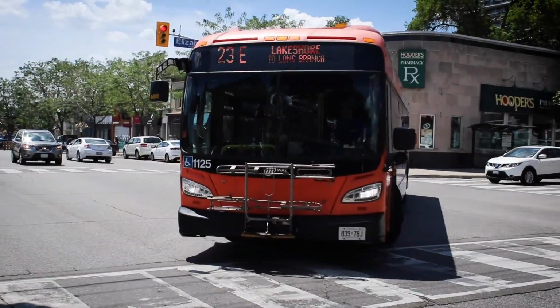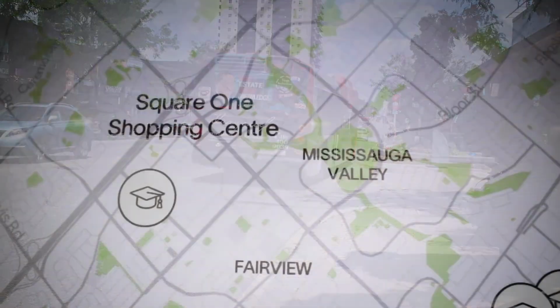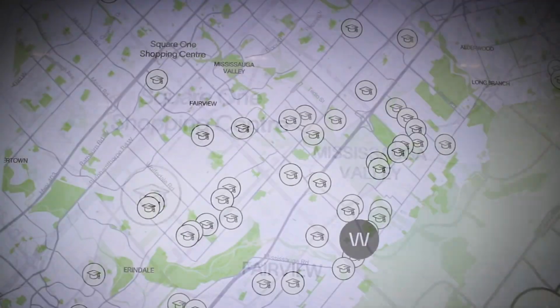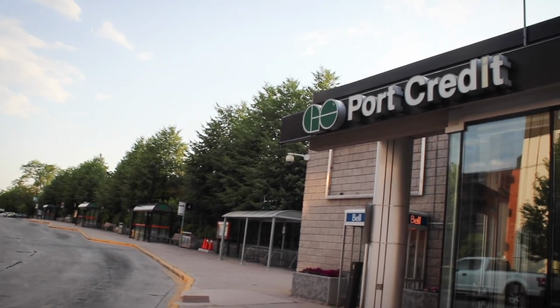Perhaps you could touch on the exact location of the building. The most recognizable intersection is Hurontario and Lakeshore. The property is just one street west of Hurontario and 1 or 2 blocks north of Lakeshore, right at the Port Credit GO station. If you know where the Port Credit GO station is, this building is literally right across the street from it.